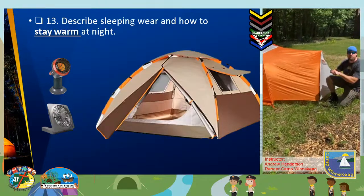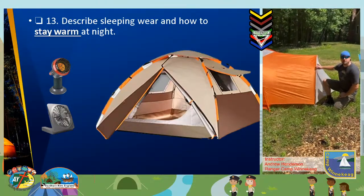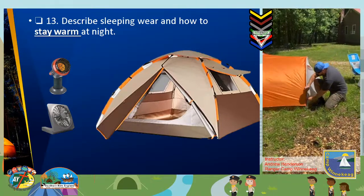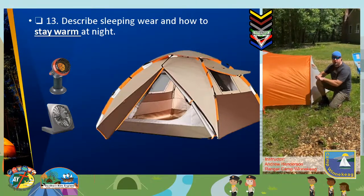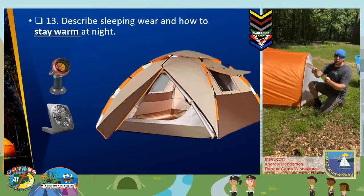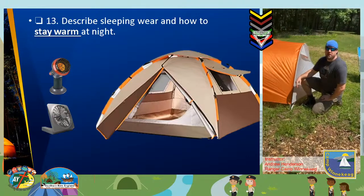A couple other really important tips when you set up your tent is to make sure that the poles are fully inserted. As you saw when I set this up, it's one pole connected with a kind of bungee cord. You want to make sure that those connections are all the way in. If they're separated a little bit, you can break and snap those poles and make your tent useless.